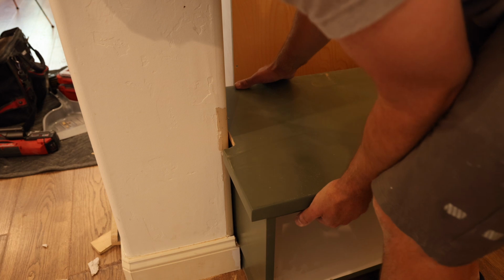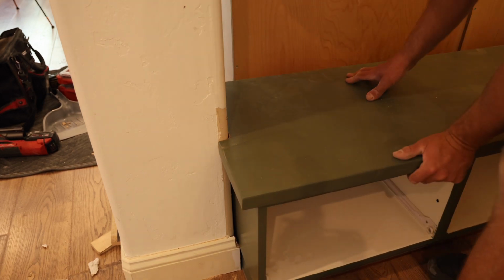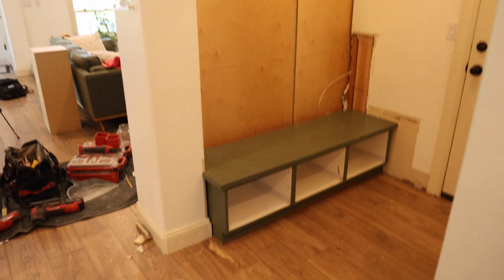And it might not sound like a lot, but it did make the room feel much bigger when you walk in the door with the bench not being right there.